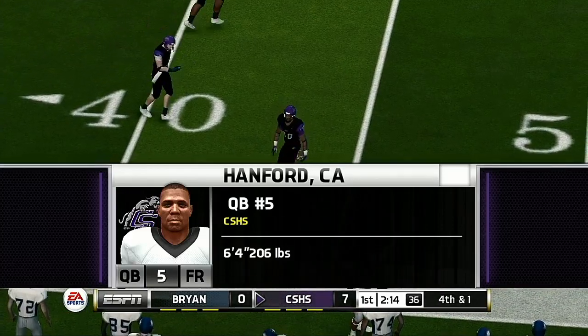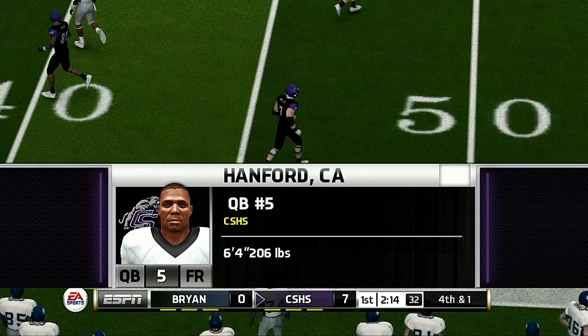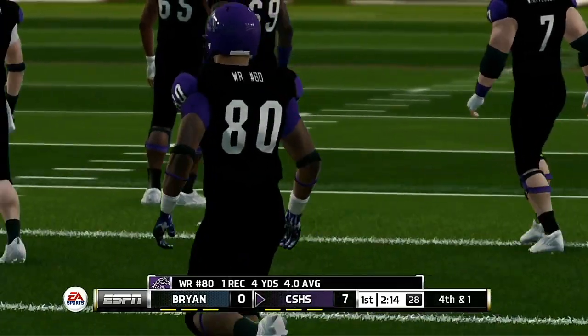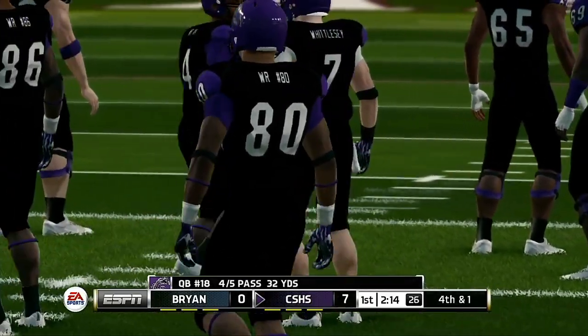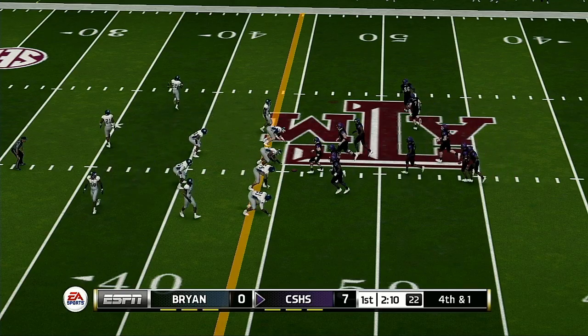Well, we've got a new quarterback in there. You have to wonder not only how will he do, but what does this do to the starter's psyche? It's fourth down, and they're going to try to go for it.